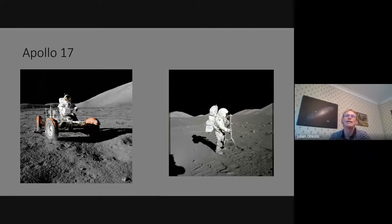NASA, knowing this was probably their last mission to the moon for a long while, perhaps didn't realize quite how long, decided probably to play it safe. There was still some good science they could do on the near side, so they went with the near side and they didn't go for the far side. So what could have been? They could have been the people to touch down on the far side.